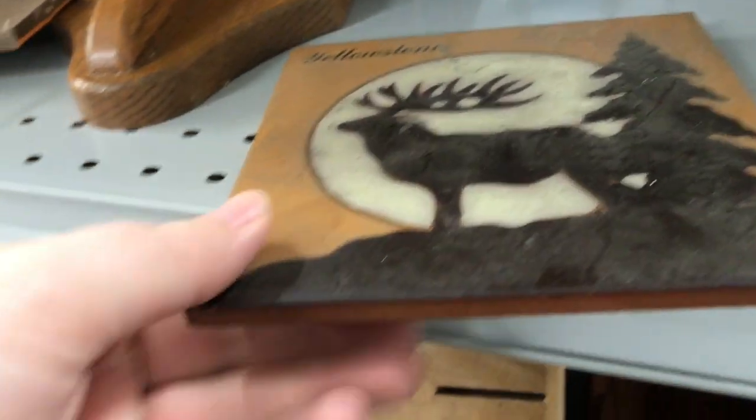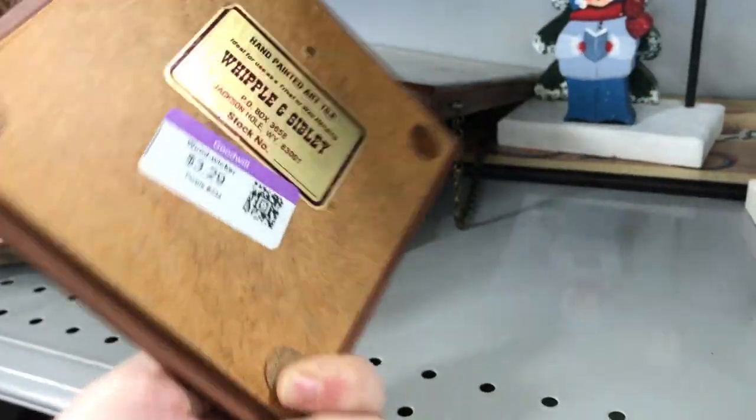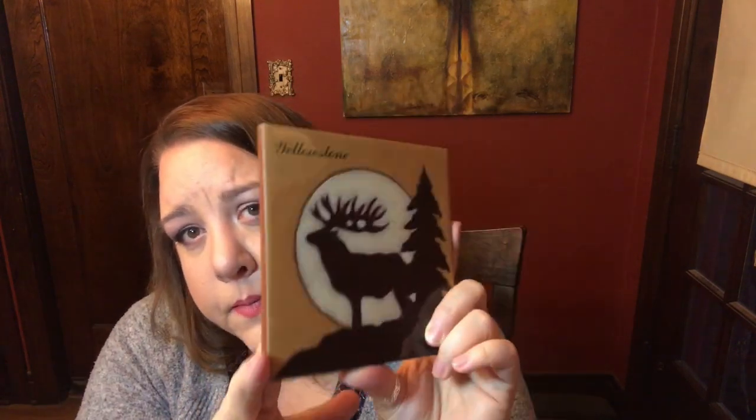Oh, hey, here's another Yellowstone tile. About a month and a half, 2 months ago, I found another Yellowstone trivet slash tile. I think it had a moose on it. This has an elk on it. I just love the way this looks. It looks very 70s. It has its original sticker on it. It was made by Whipple and Sibley. And yeah, I paid $3.29 for it.